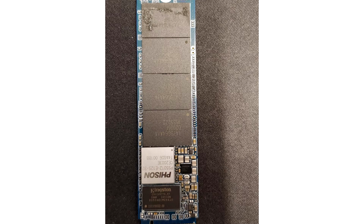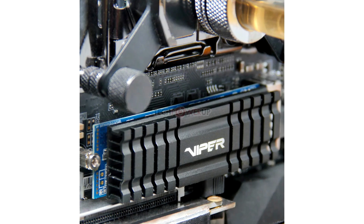Namely, Patriot's documentation clearly lists a Phison E12 controller paired with 2 GB of DRAM cache. However, the Patriot VP100 that user Hexagonian featured has the Phison E12S controller alongside just 1/4 of the announced DRAM cache, at 512 MB.